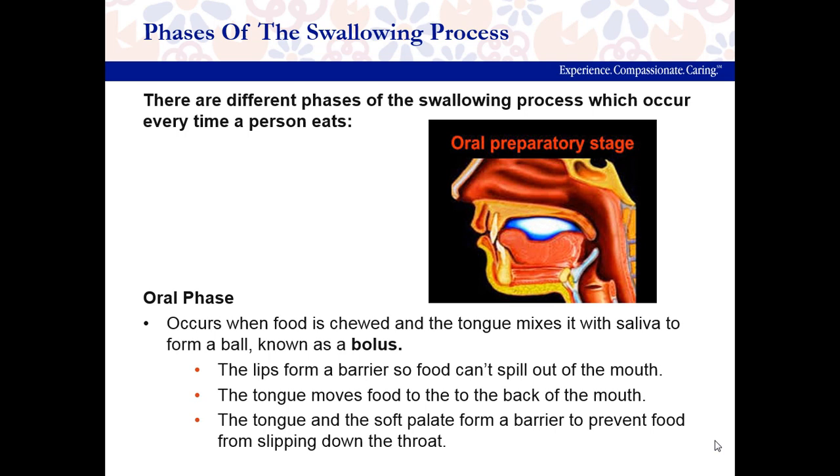First phase would be the oral phase. This is where food is chewed, it's mixed with saliva and formed into a ball, which is known as a bolus. So many things have to happen at this point. As we chew our food, it moves to the back of the tongue, and you'll see in this picture that the tongue will actually help to hold the food in place, making sure it doesn't actually fall out of the mouth. And also here at the base of the tongue, we have what's called the soft palate, which is this part right here. It's towards the back of your throat, near the base of the tongue.